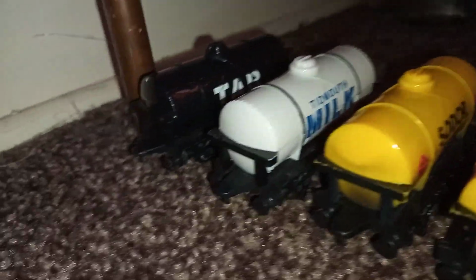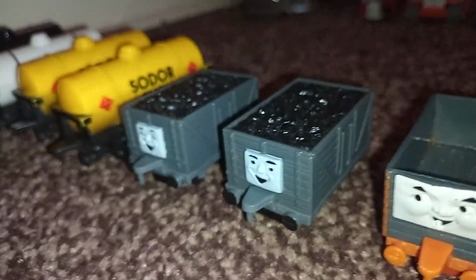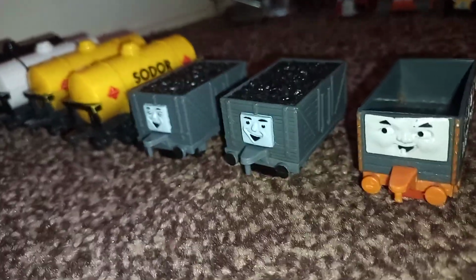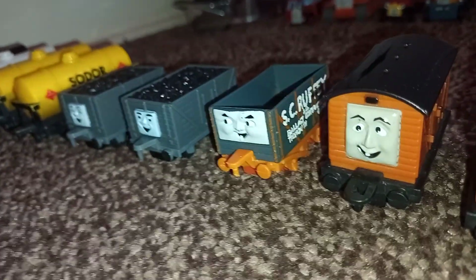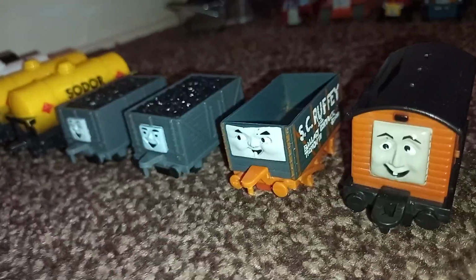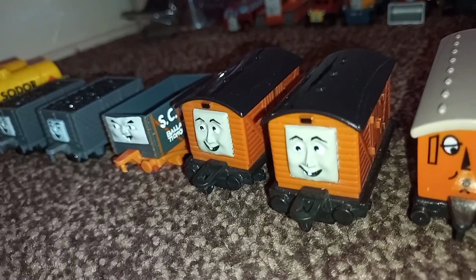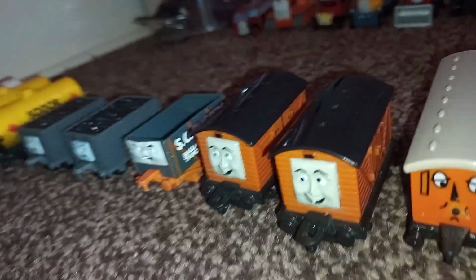Moving on to the rolling stock, I have the Tar and Milk tankers, the Sodor fuel tankers, the Troublesome trucks. As you can probably notice on the second one, I did turn the chassis around because I felt that it was facing the wrong way. I've got Scruffy, which is the leader of all the Troublesome trucks. I've got the Silly trucks. As you probably know, they appeared in the episode Haunted Henry.